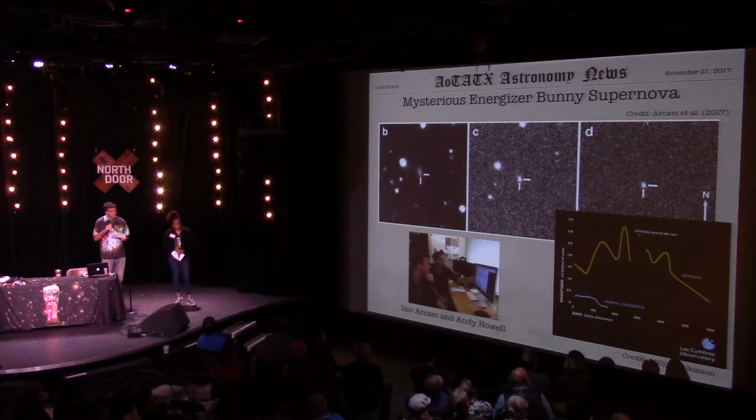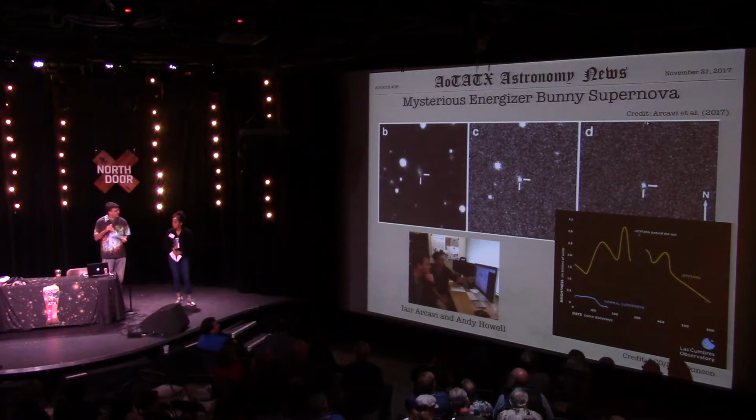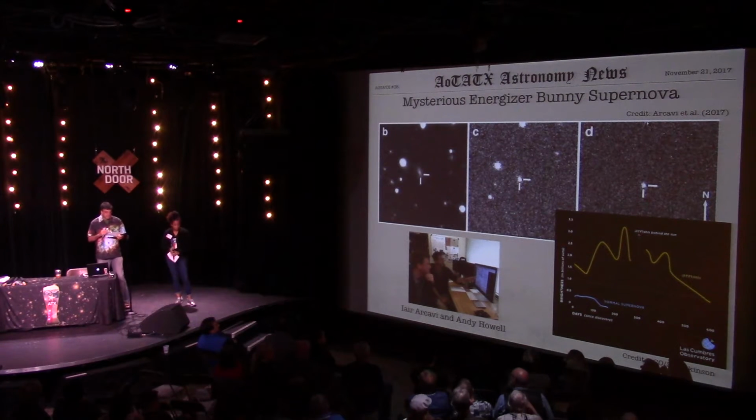There may also have been an eruption in 1954. Archival data shows that there was a brightening basically in the same spot 50, 60 years ago. This object is extremely unusual and does not fit any known models of stellar explosions.